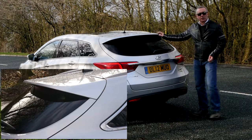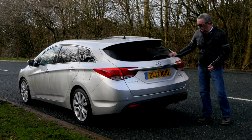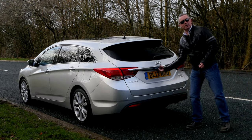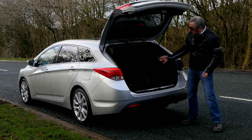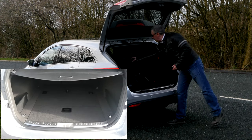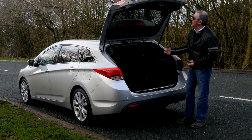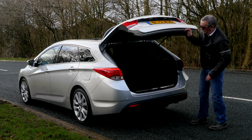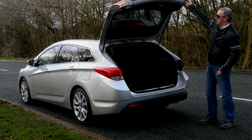Got the integrated tailgate spoiler, rear privacy glass again, your rear wiper, reversing sensors in the back there, electric boot release, plenty of room in the back there for all your luggage, roller blind load cover, really nice and clean in the back. And if you've got a dog or anything, it's a nice low step for it to get into, it's ideal really.